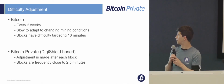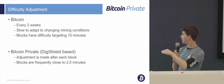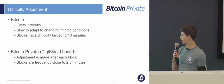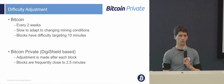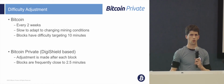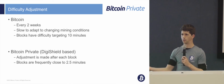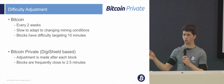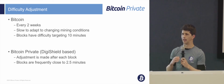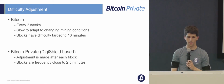So, our difficulty adjustment. I don't know why Bitcoin sticks to this every 2 weeks thing. It doesn't really make sense to me. But Bitcoin Private has a DigiShield based adjustment to adjust the difficulty every block. There was some crazy ping ponging happening a few months ago between Bitcoin Cash and Bitcoin, where one would become really easy, and then a bunch of miners would shift to it, and then 2 weeks later they would shift back to the other one, and the other one would become really hard. So there were blocks happening every 6 hours on one, and a lot of blocks every few minutes on the other.